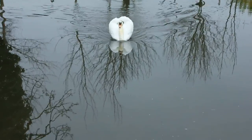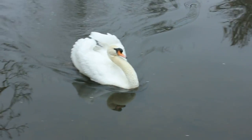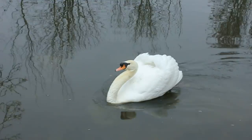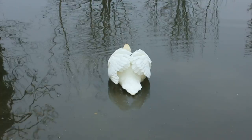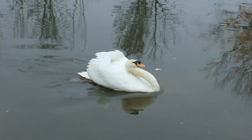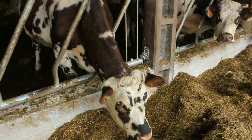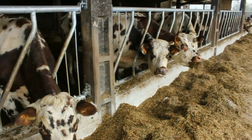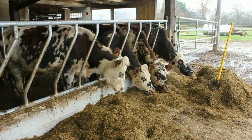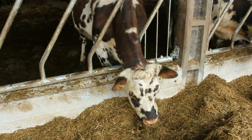Charlie, how are you doing? You okay, Charlie? You're looking smart. And if there are any female swans out there looking for a partner, he's constantly displaying, hoping that a female will fly over one of these days. Cows are in now, they're eating lucerne because out in the fields it is really muddy. And not only would they get in a mess, but they would mess up the fields as well.